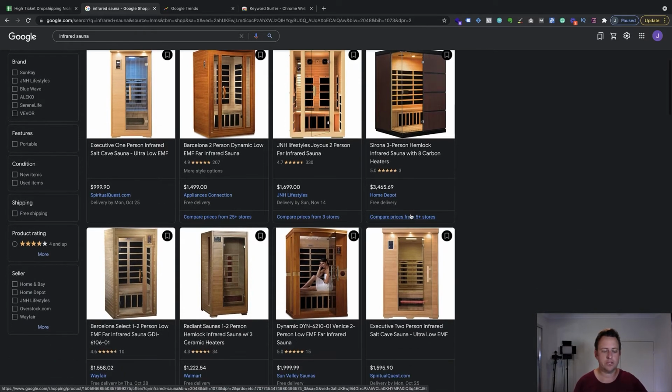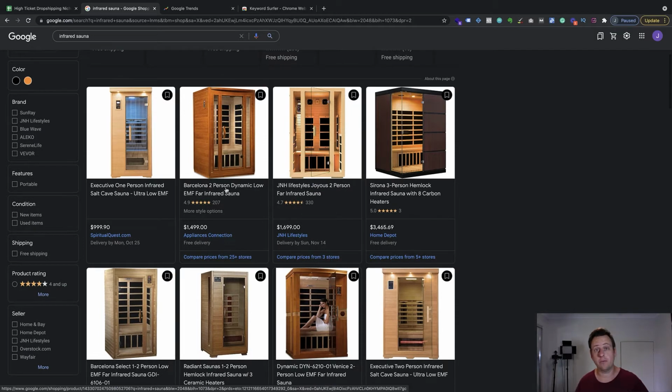So for example, this one, I can see that there are 5 or more stores selling it. There are 3 or more stores selling this one. There are 25 plus stores selling this one. Remember, we were aiming for an average of 15 or less competitors. So this particular product might have too many people selling it, and certainly 25 plus is too many.